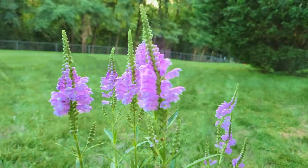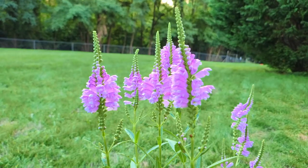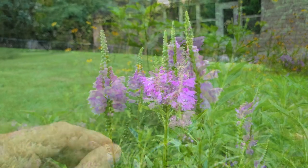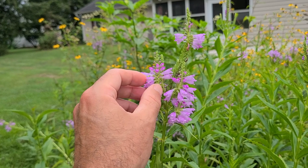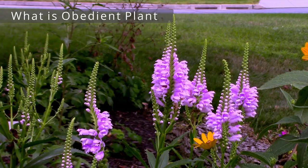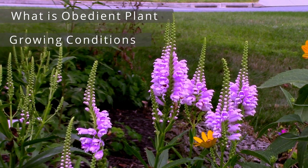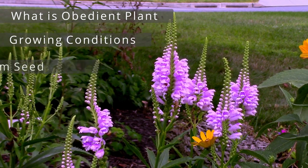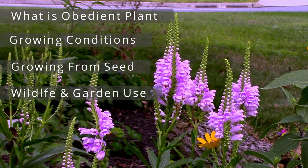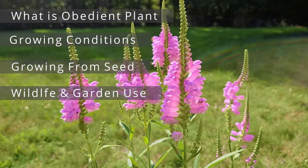Perhaps the North American answer to foxglove. It is a perennial with a long bloom time that is particularly good at producing nectar for bees. This video will be a complete profile on this species, including what it is and why you should grow it, the growing conditions, the physical description, ID, and we'll talk a lot about rhizomes, growing from seed, saving seed, wildlife and garden uses, and then we'll review.